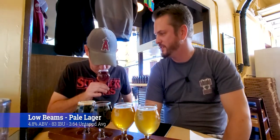Let's do just a few of these. I'm really interested in checking out this first one. The Low Beams. So strawberry and, oh gosh, what was it? It was strawberry and lemon botanicals without adding any fruit.